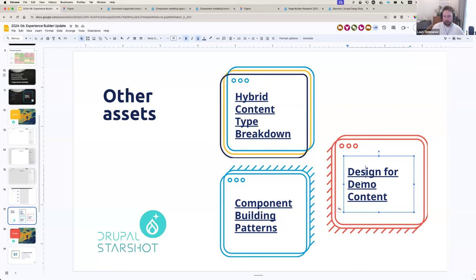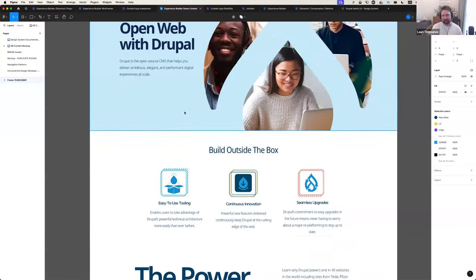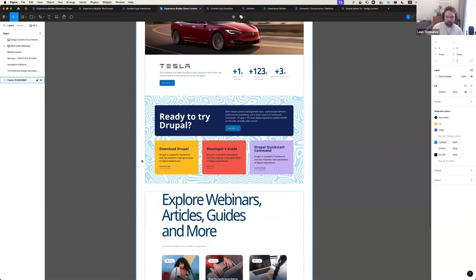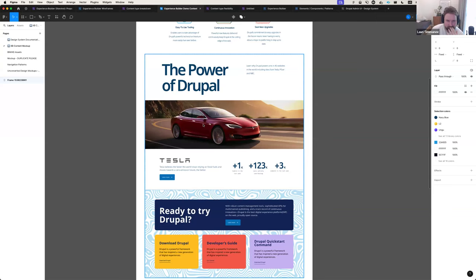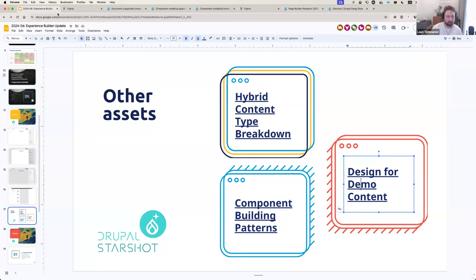So the one more asset that I wanted to show briefly is that we are using one of the Drupal.org designs as a sort of guiding North Star for what we're building. In the demo that we are creating, we would like to be able to represent a design system like this. We would want a content creator to be able to create a page like this. What are the capabilities that we need in order to build a page like this? I'm not going to walk through this in detail, but it's helpful for context. That's one of the approaches that we're taking to defining what kinds of things we need in here.